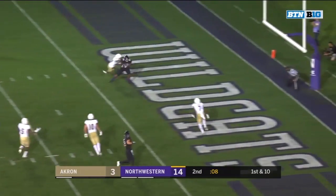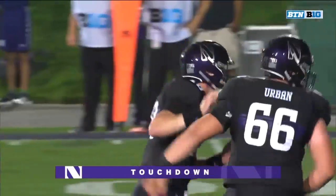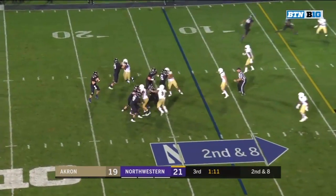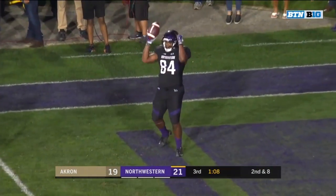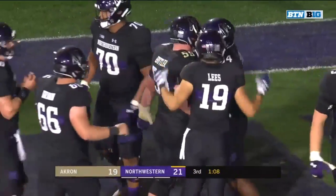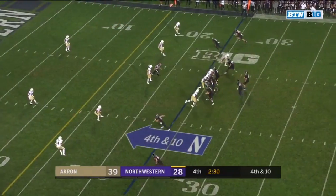Thorson with some time across the middle, connects. Cameron Green for the touchdown. 21 yards in his first score of 2018. Thorson to the end zone. Touchdown, Northwestern. Cameron Green, number two. Guess who? And with Jeremy Larkin out of the game, Thorson finds his security blanket, as we've been saying all game long, Cam Green. Nice back shoulder throw in the corner of the end zone.